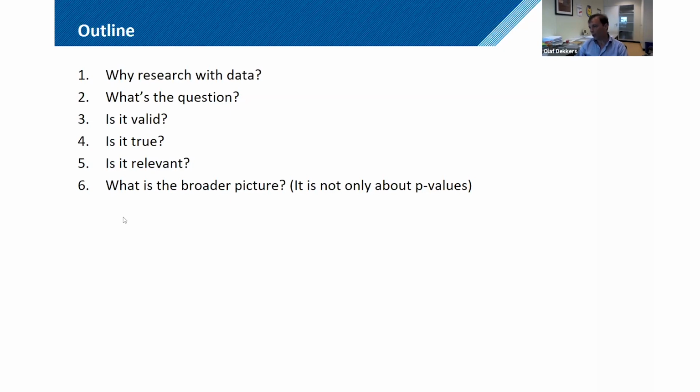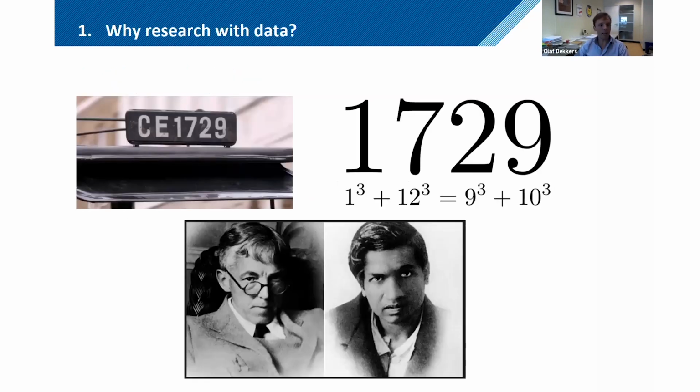And the final point is papers are published in isolation, but a formal judgment, and I think a final judgment, requires that you see a paper in a much broader context. And then I would argue it's not only about the question whether it's statistically significant or not. But let's first start with the first question, why research with data?